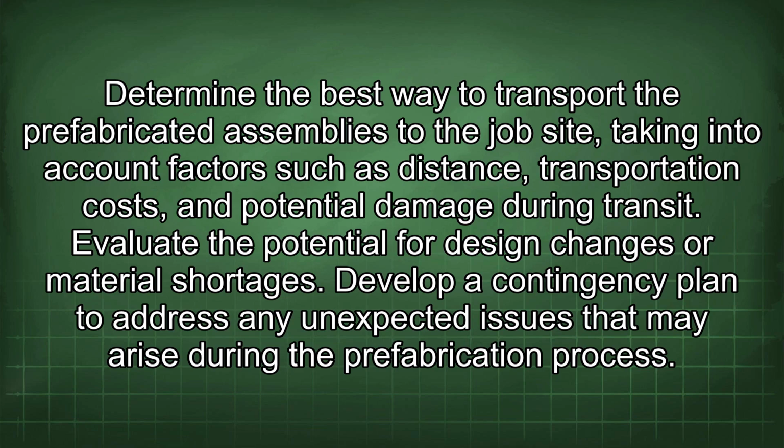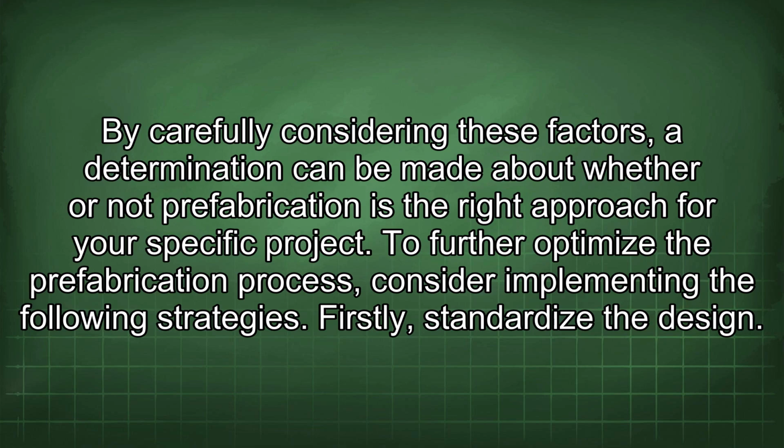Evaluate the potential for design changes or material shortages. Develop a contingency plan to address any unexpected issues that may arise during the prefabrication process. By carefully considering these factors, a determination can be made about whether or not prefabrication is the right approach for your specific project. To further optimize the prefabrication process, consider implementing the following strategies.